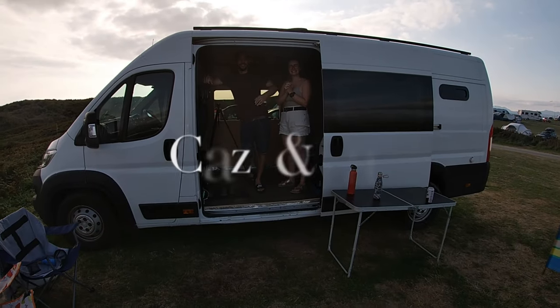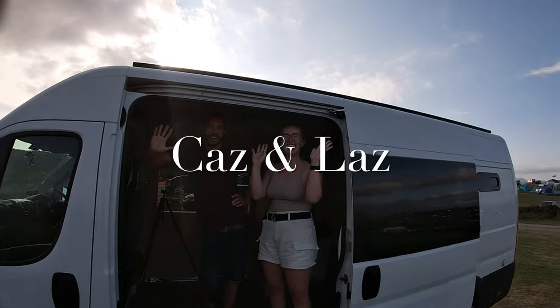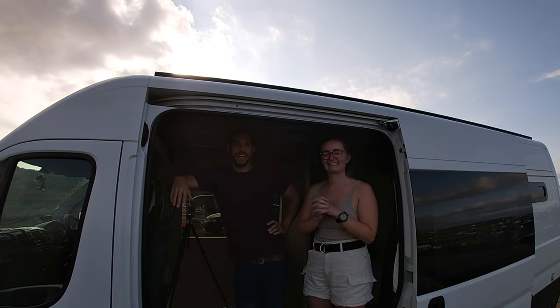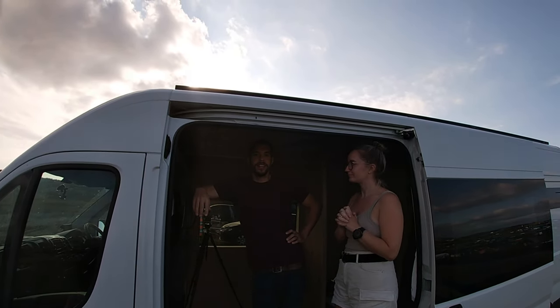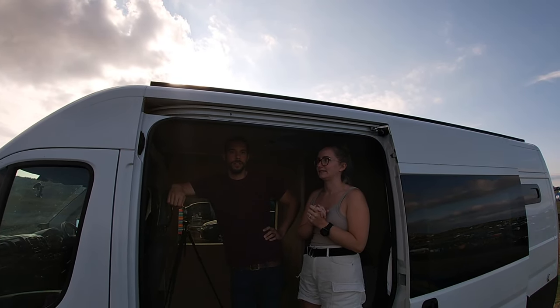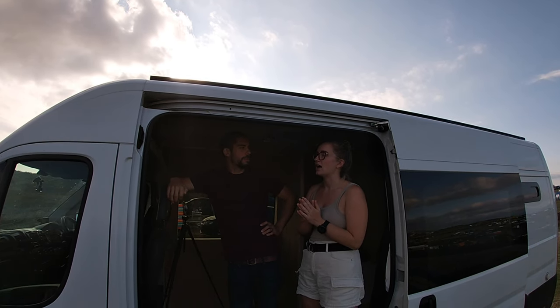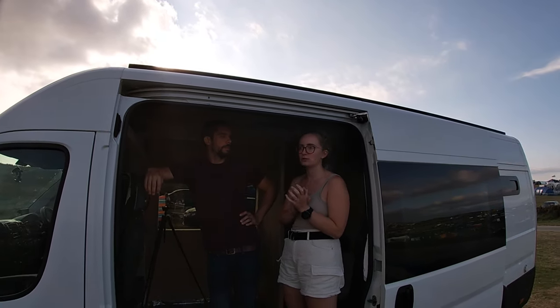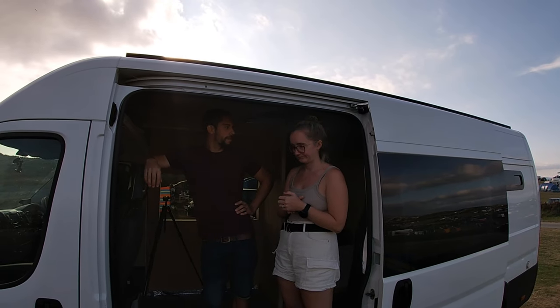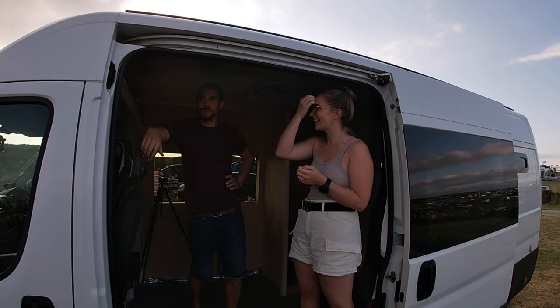Another couple we're away with this weekend is Kaz and Laz. Say hi, guys. Hello. This is our van. What van is it? It's a 2015 Citroen Relay L4 H2, 60,000 miles. We bought it about six months ago, February 2021. We've been busy trying to convert it, and we're about a quarter done, but it doesn't stop us from coming out and having fun.